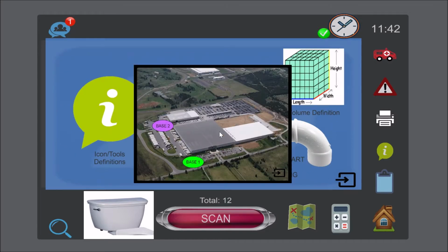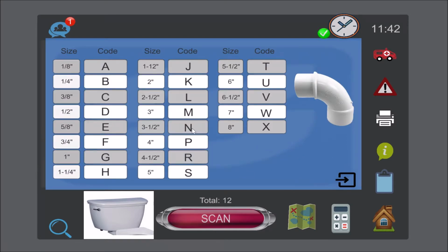Base. Best Associate Safe Exit. This picture displays where the employees would gather in the event of a fire or other safety concern. The size chart is especially helpful for those that work in surplus. When orders are returned, often there are pipe fittings that do not have a barcode. The warehouse clerk can easily define the part with this chart on hand.